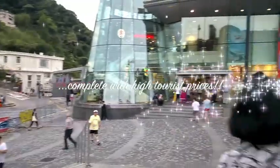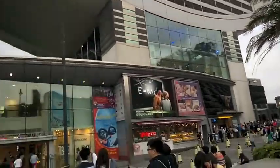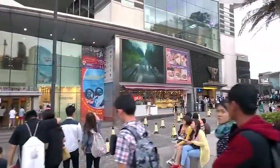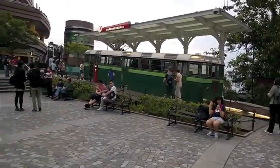Surprise, surprise, the Peak Tram lets off at the gift shop. We made it up to the peak, and like most tourist attractions, it's very touristy. So you got this really stinking big building here. It's where you can go view things, of course. A whole mall up here. They've got an old Peak Tram that serves burgers and stuff. And we're gonna go and I'm gonna show you the view from on top of Victoria Peak.